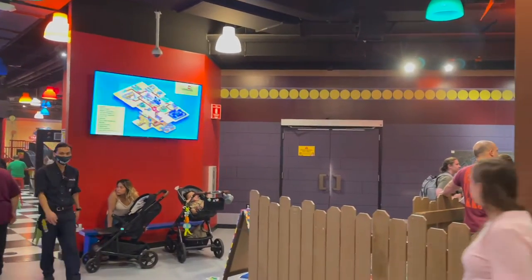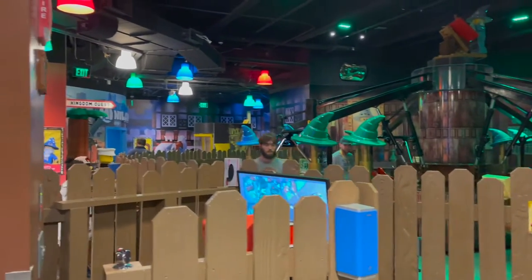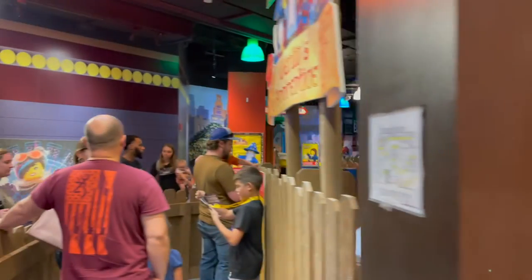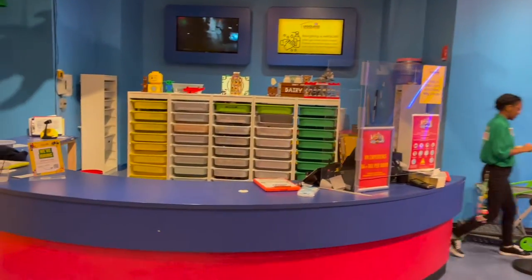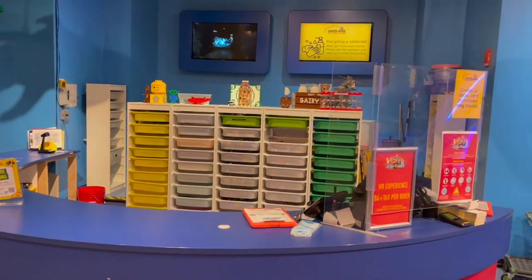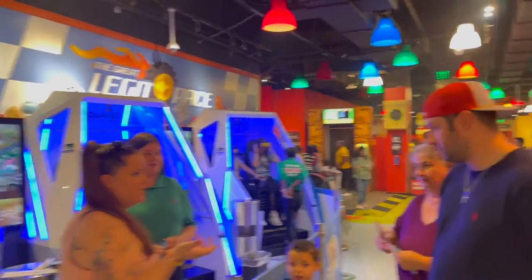A little walkthrough, coming from the entrance. The two rides are right here to the right: the Merlin's Apprentice ride and the Kingdom's Quest, the ride through laser tag. Here's a station where you can check out bricks to go build with. They have a little virtual reality experience. This is an extra cost though.